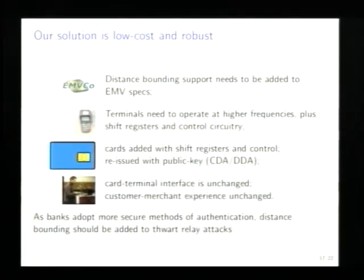The reason that it's cheap is because the card doesn't need to have a fast clock. They normally run at 5 megahertz at the top. It doesn't need to run any faster, so you can use the same processes they use. The terminals do have to run a bit faster because they need to decide when to sample to get the response back accurately. But terminals are already pretty sophisticated. Some of them, the Trintec one even runs Linux, so there's not very much of a problem in making these more sophisticated. And then the cards need to have a few shift registers and some control logic.